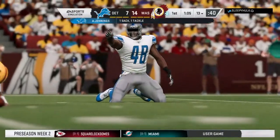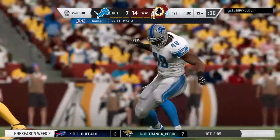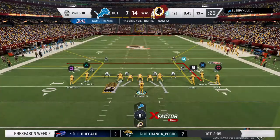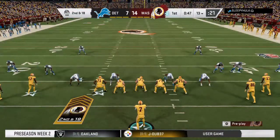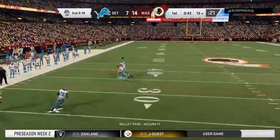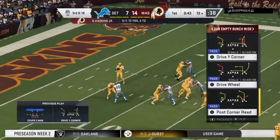Nowhere to escape, and he goes down. Brandon, if I'm an offensive coordinator and I see an all-out rush like that, I file it away, because I'm going to use their aggressiveness against them as this game goes on. I'm going to hit them with a screen soon. To try again after the sack. Haskins, and his throw's going to be incomplete.